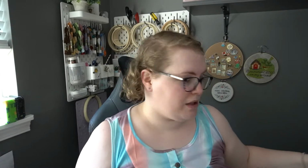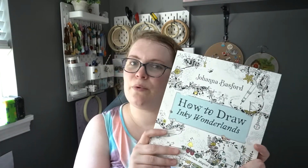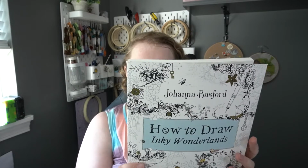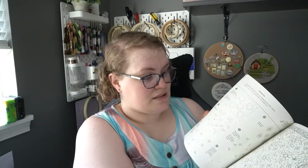The other things that I got regarding haul, because I'm on that topic, is a couple of books. I got this one, which is called How to Draw Inky Wonderlands, and I thought this would be a really good gateway for myself in designing embroidery stuff, basically, and it's fun to sketch. It's broken down into how to do a lot of bits and pieces, and it's also kind of a coloring book.